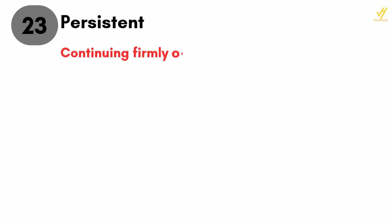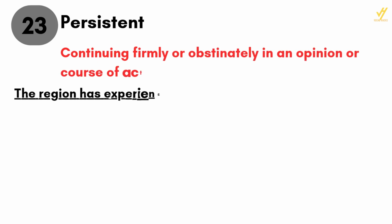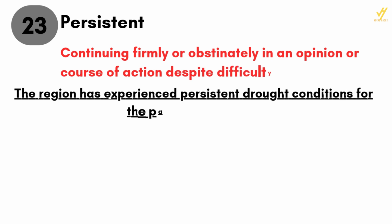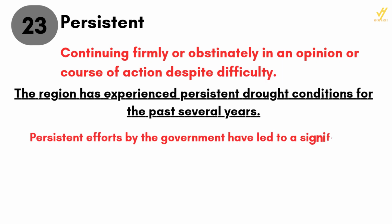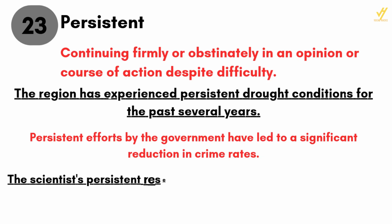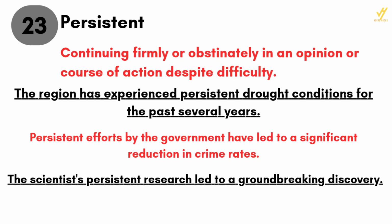Persistent. Continuing firmly or obstinately in an opinion or course of action despite difficulty. The region has experienced persistent drought conditions for the past several years. Persistent efforts by the government have led to a significant reduction in crime rates. The scientists' persistent research led to a groundbreaking discovery.